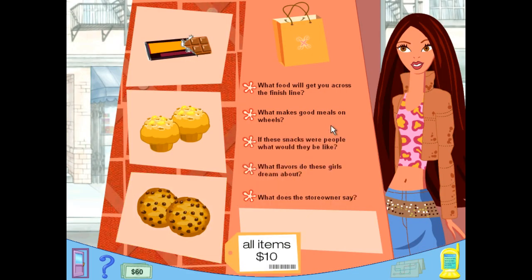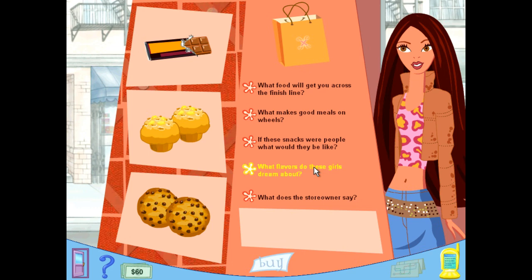Welcome to the Village Depot, the best place for yummy snacks. Can you pick out the food everyone's craving? Just click on one of the questions and the answer will appear in the box below. Here's the catch. You can only choose 3 of the 5 questions. When you figured out what you should get, click on the snack, then click the buy button.